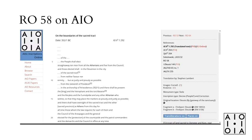So here is a standard entry on AIO. It's Rhodes Osborne 58, an Athenian decree from the middle of the 4th century. You can see in the main part of the screen the translation of the text with notes explaining, elucidating complicated or contested areas of the text, and the notes are presented on the right-hand side of the screen, just at the bottom on this slide. Also on the right-hand side of the screen, a bit further up, you'll see the list of references.